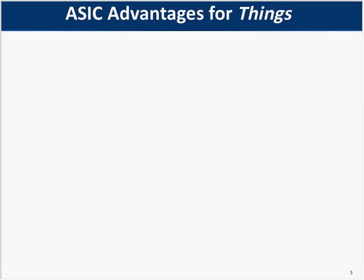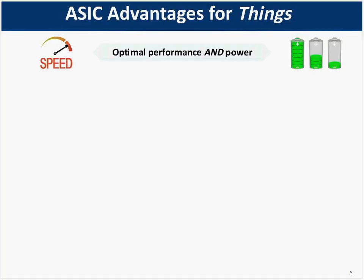So what are the advantages of an ASIC over just buying off-the-shelf hardware? Well, the first thing is it's not about performance. The IoT and things really changes the paradigm for how we've thought about building silicon over the years. In the past, it's been a race to the highest speed.